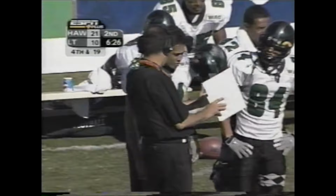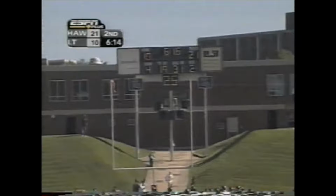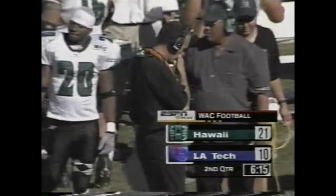A good job there as Jason Wielden now will hold for an attempted 49-yard field goal. Ayat, the ball up, plenty of leg, but no good. No good. So the Bulldogs dodge a bullet. They remain 11 points behind Hawaii, 21-10. We've got more of the second quarter still coming.